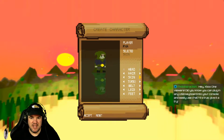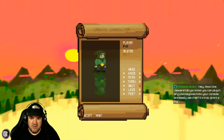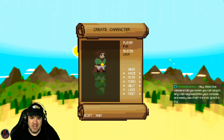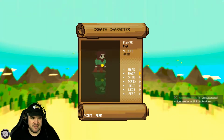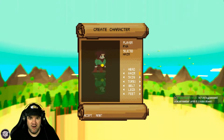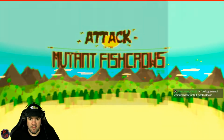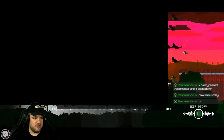I do like it when games give you like a randomize option, because most games that have character generation, what I'll usually do is I'll just hit random a pile of times until I find something that I kind of like a little bit, and then I sort of tweak it from there. This is interesting.